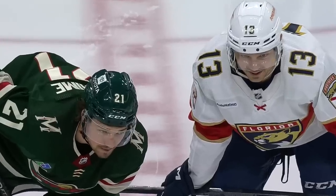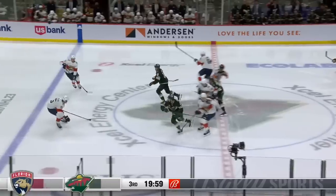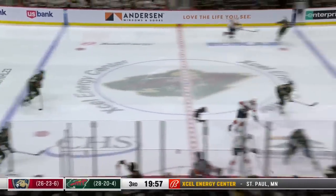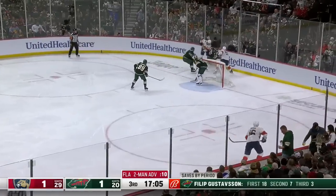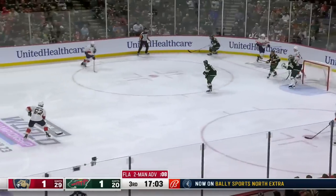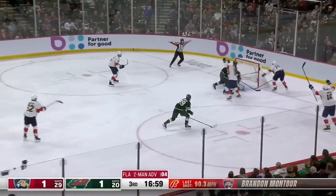Heading into the second, about Florida's prowess in the second period. In the third period, they've been one of the league's worst, -16. The only 5 teams below them, the 5 leading candidates in the Connor Bedard sweepstakes. Brodin's back in 10 seconds. Kachuk to Ekblad, across Barkov, Montour, a shot, they score.